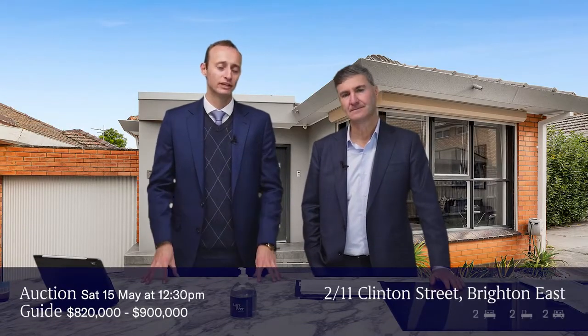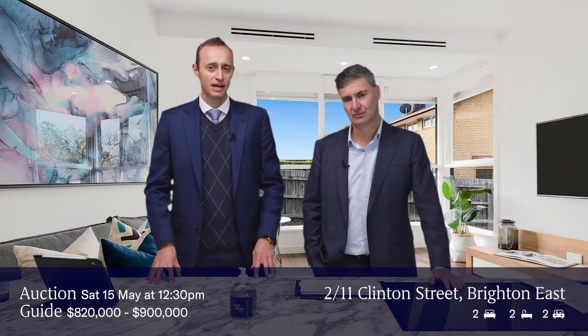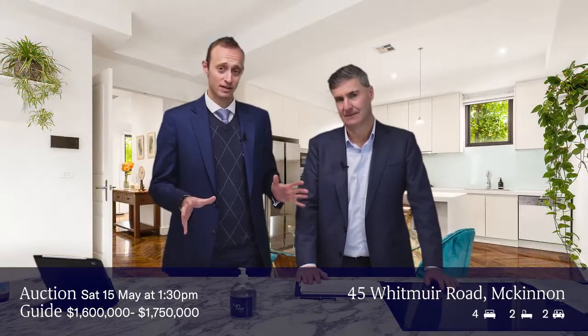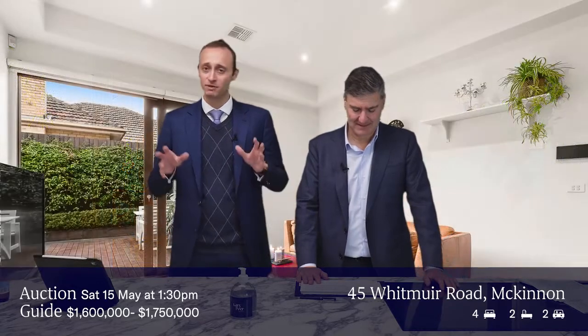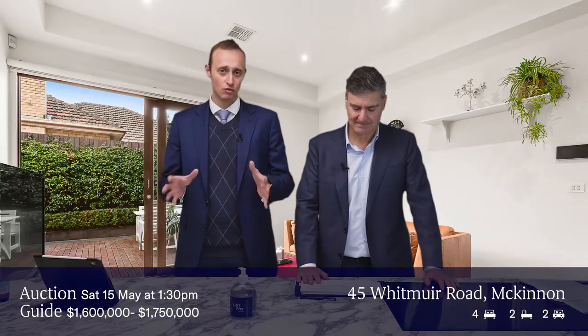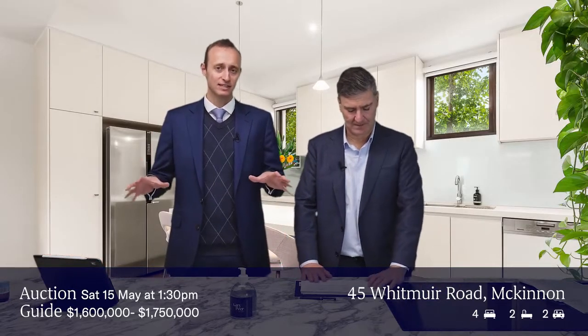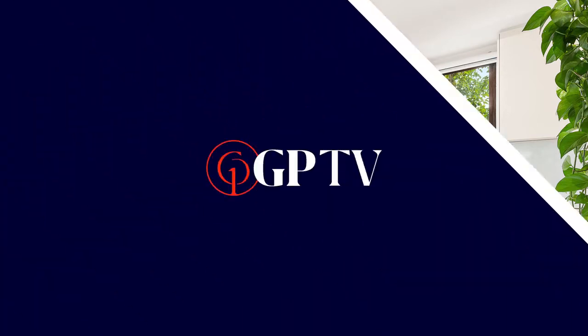2 at 11 Clinton Street, Gary, is a ground level, really beautifully renovated property with 2 bedrooms, 2 bathrooms, and 2 off-street car spaces, and marketed sub $1 million, which I think is a very popular price range for the area. Whitmill Road? Well, if we get the facade behind us, I'm sure we do on the screen, Gary, it's one of the best looking townhouses we've had to bring to the market for a while. It's a bit unique because it's not a side-by-side, it's on a corner development. So if you are looking for townhouse living with that sort of land size, around that 1.6 to 1.7 mark, this is one of the best ones I've ever seen.